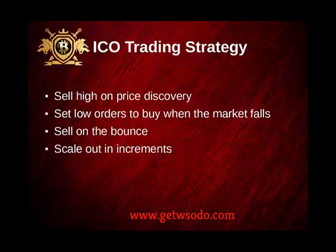There's an ICO trading strategy that a lot of veteran traders use. What they'll do is if they can buy the token really, really low pre-market, then sometimes during price discovery, especially if a coin gets listed on a crypto exchange called Poloniex, oftentimes the market makers will set a really, really high price on Poloniex to attract traders and liquidity to the exchange.